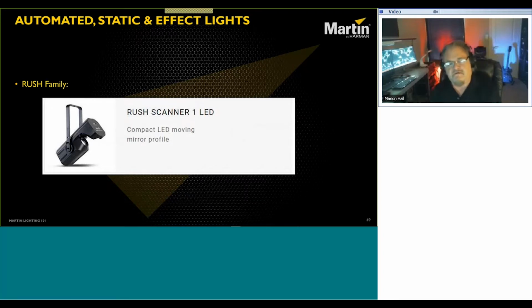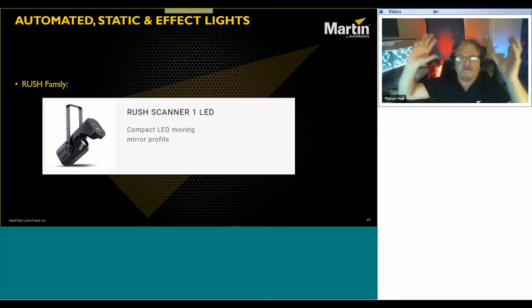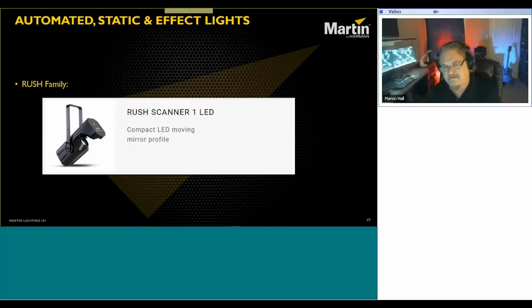One of the cool things about this particular product is you can whip that beam around very quickly with that mirror. You can also mount this product very flush to the ceiling. So if you have a nightclub that has a very low ceiling, like a disco, and you want to suck this thing right up to the ceiling, it's great.